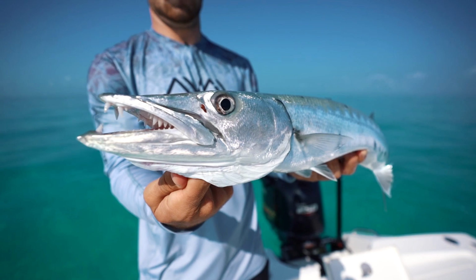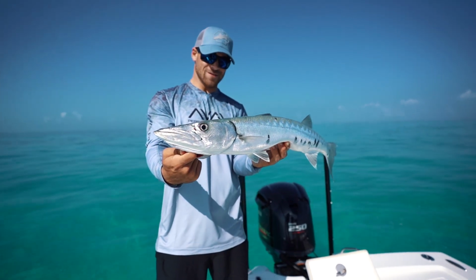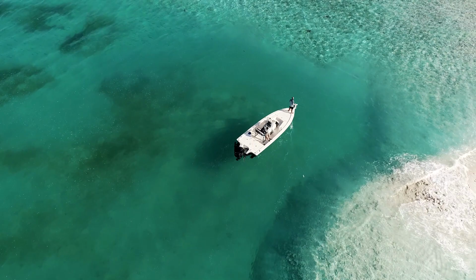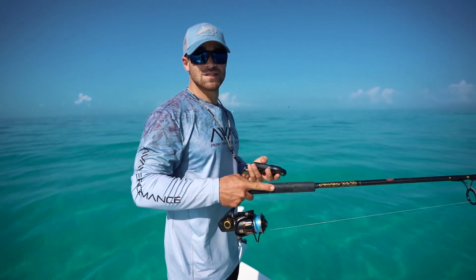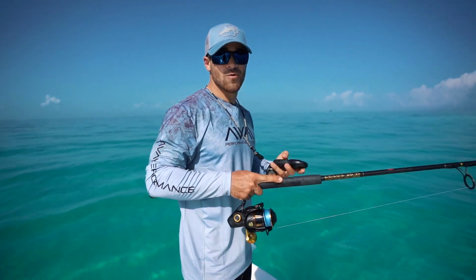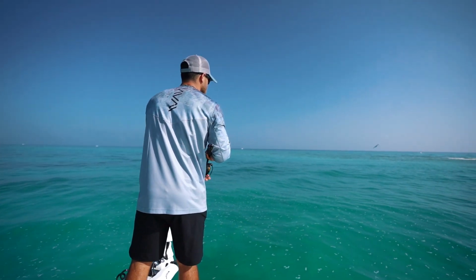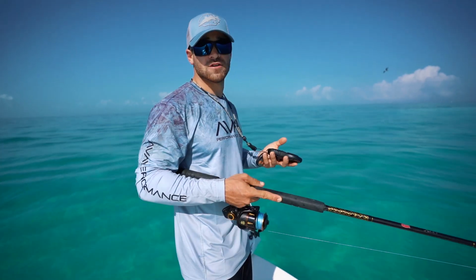That is so crazy, man. Cool, let's see if we can catch another one. So what's so cool about what we're doing here, guys, and what's so cool about this water being so crystal clear is the fact that we literally get to sight fish these barracudas. Now, sight fishing is easily one of my favorite types of fishing because you literally get to see the bite.